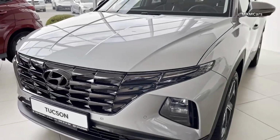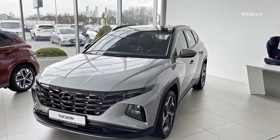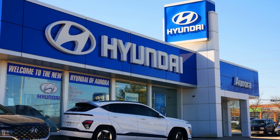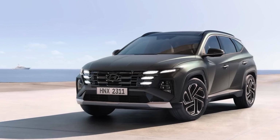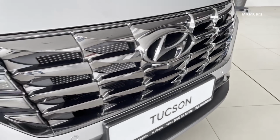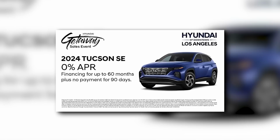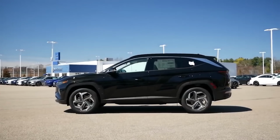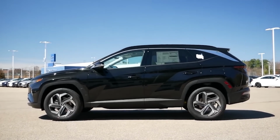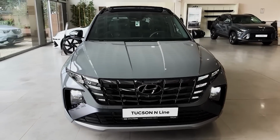For consumers who are in the market for a compact sport utility vehicle, this oversupply situation presents a major opportunity. Hyundai dealerships are sitting on massive amounts of inventory, and they are eager to move these vehicles off their lots. That means buyers can expect to see aggressive incentives, including rebates of up to $2,500 and 0% financing offers. If you have been considering a Hyundai Tucson, there has never been a better time to negotiate for a great deal. But if the Hyundai Tucson is not quite your style, you will want to stick around.